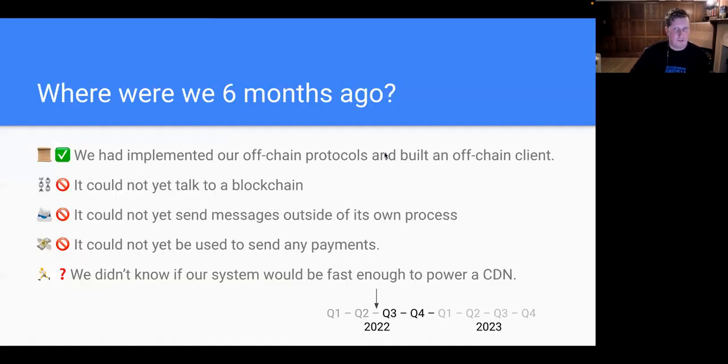So our system could not yet talk to a blockchain. It could not yet send messages outside of its own process. And you couldn't actually send any payments. We didn't even have an API for that. And the final thing, we didn't really know if our system would be fast enough to power something like a CDN, a content delivery network, where you need to have very, very low latencies for a good user experience. So that was a complete unknown to us 6 months ago.